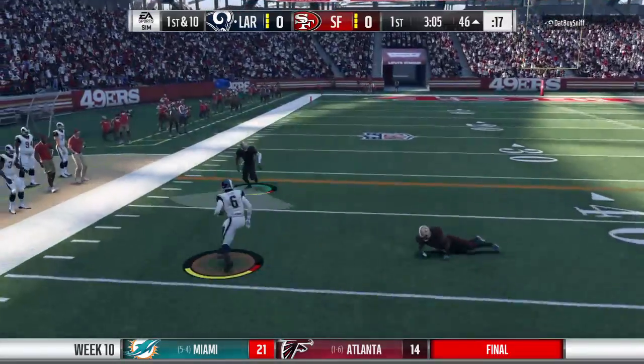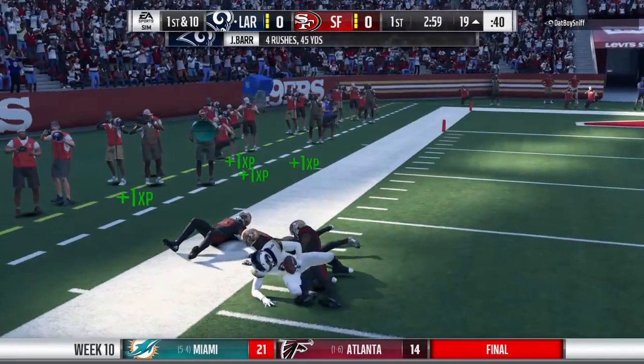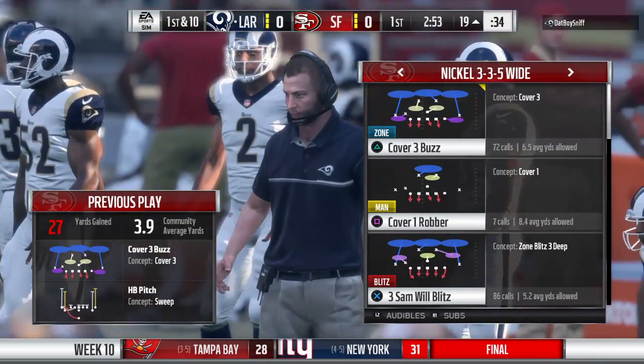Now they'll run it on the toss. A nice little juke. And he gets this one all the way down inside the 20-yard line. A big chunk on the ground there, 27 yards.